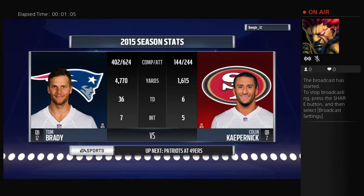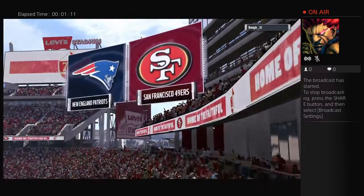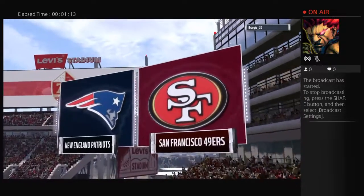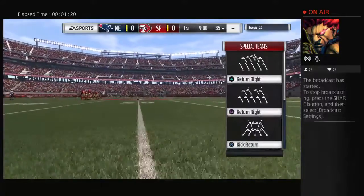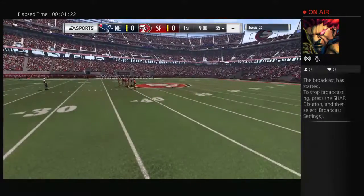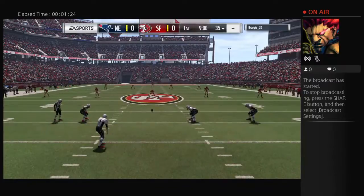Everybody, I'm Larry Ridley, and this is the NFL on EA Sports. Two teams who need their quarterbacks to step up and lead their offenses on the gridiron today. It's Brady's Patriots going up against Kaepernick's 49ers. With that, let's get out west to Santa Clara, where we say hello to Brandon Godden and Charles Davis.